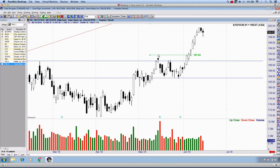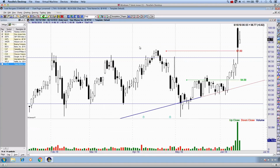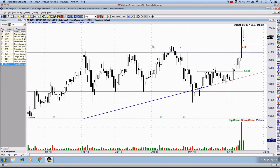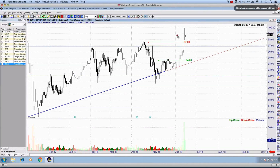But anyway, you can see the same... actually, not HD. I'm trying to bring up TWX. Let's do this again. Maybe that's why. Yeah, there we go. Perfect. I was going to say that chart looks very familiar. But anyway, let's just continue into TWX.